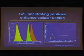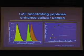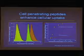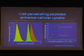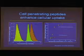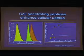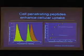You can add cell-penetrating peptides. This is a peptide derived from Antennapedia, known as penetrin, and if you add that to the surface of particles, you can make particles enter cells that ordinarily they don't enter very readily. So these are endothelial cells that will take up particles very slowly on their own if they're naked particles. But Kim Woodrow showed that if you add enough penetrin to the surface, you can dramatically enhance the rate and number of particles that are taken up by endothelial cells.